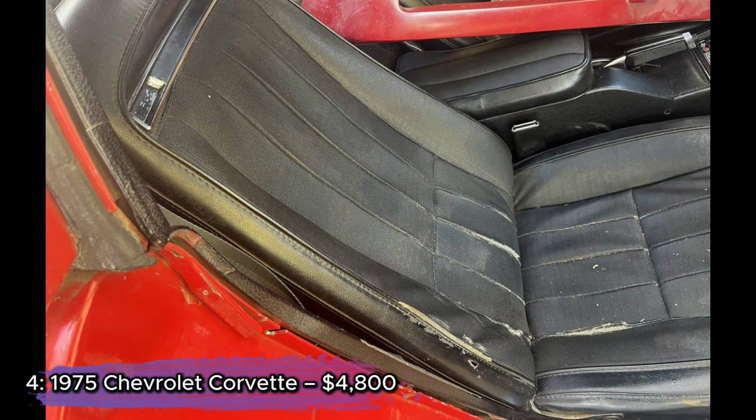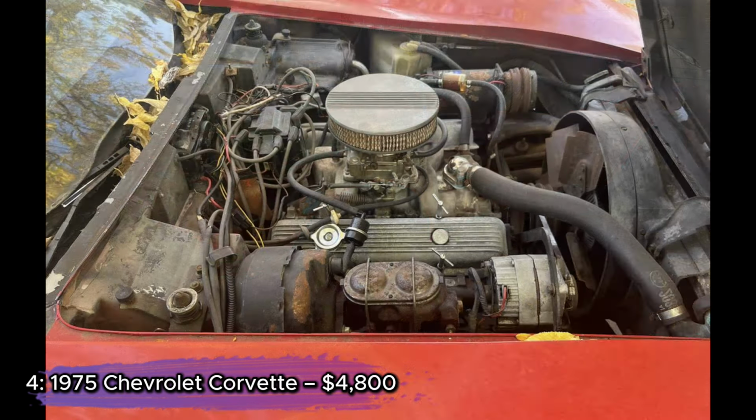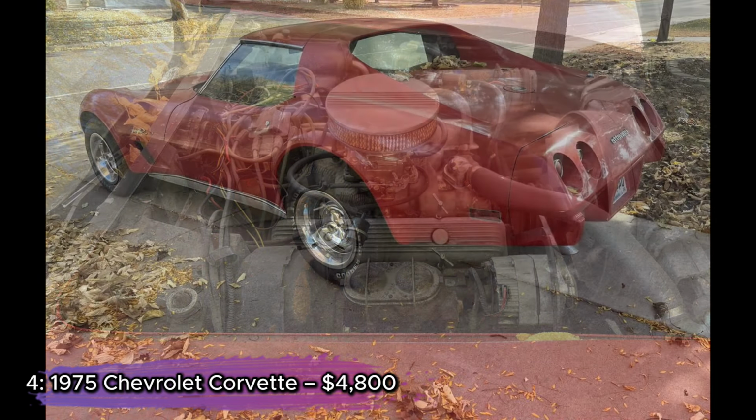Car number 4, 1975 Chevrolet Corvette, $4,800. Another 1975 Corvette. This one's priced at $4,800 and is located in Crystal. It's a bit rough around the edges, with damage to the right front fender and driver's door.